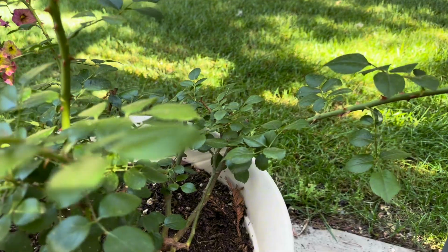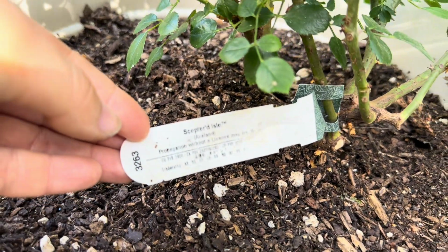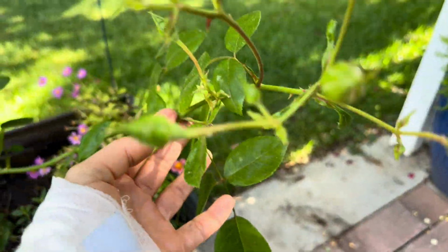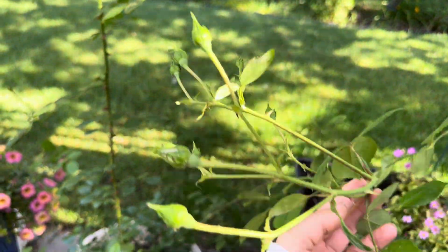And this rose was called, okay, you guys can see it. Let me see. Scripted Isle. Yeah. Hopefully it's going to be fine. I just don't want to cut buds and stuff because I want to see it bloom.